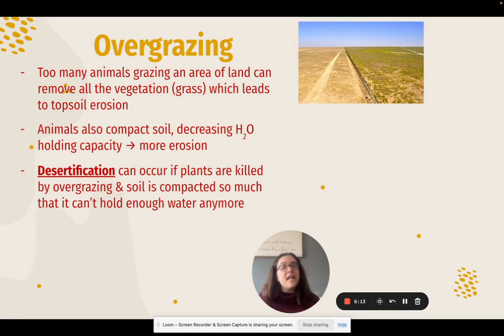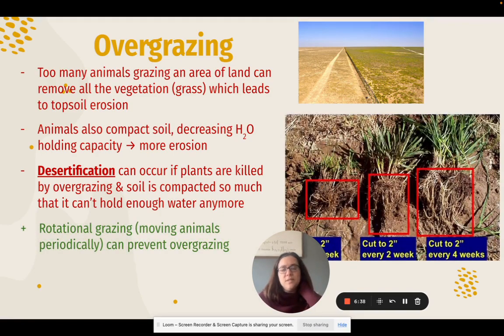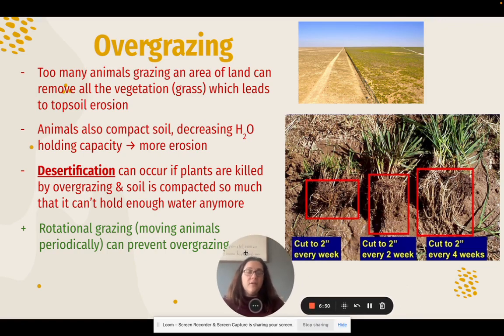If we have too many animals in that area, either the grass goes away completely, so you're going to have tons of soil erosion, and you get a lot of soil compaction, which we talked about earlier. This can lead to something we call desertification, which can occur if the plants are killed, and basically that soil can no longer hold water like it needs to, and it more or less turns into desert. So typically, if we have animals that are free grazing, they'll follow a pattern called rotational grazing, where they graze in different areas, and the area they're not grazing in naturally regrows, and they move through.